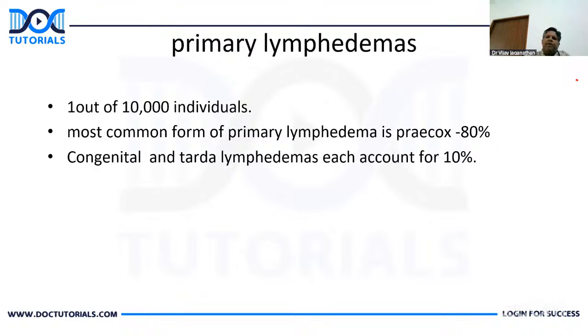So lymphedema can be primary lymphedema and secondary lymphedema. If the onset is without any secondary diseases, it is called a primary lymphedema. The most common form of primary lymphedema is lymphedema praecox, and that is nearly 80%. And the congenital and the tarda lymphedemas account for the next 10 plus 10, 20% of the primary lymphedemas.